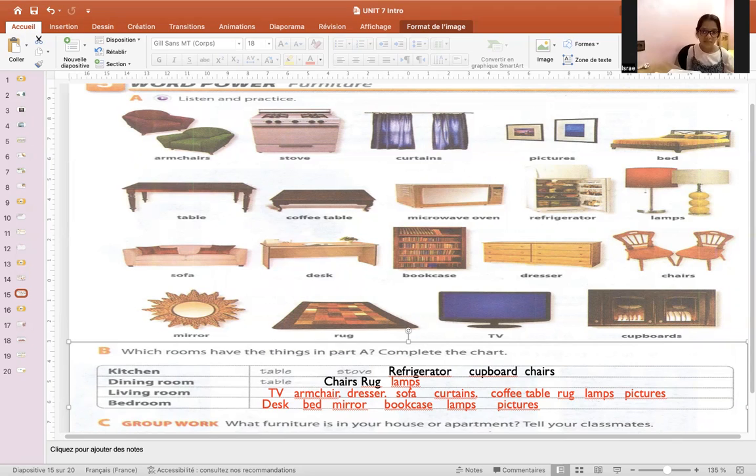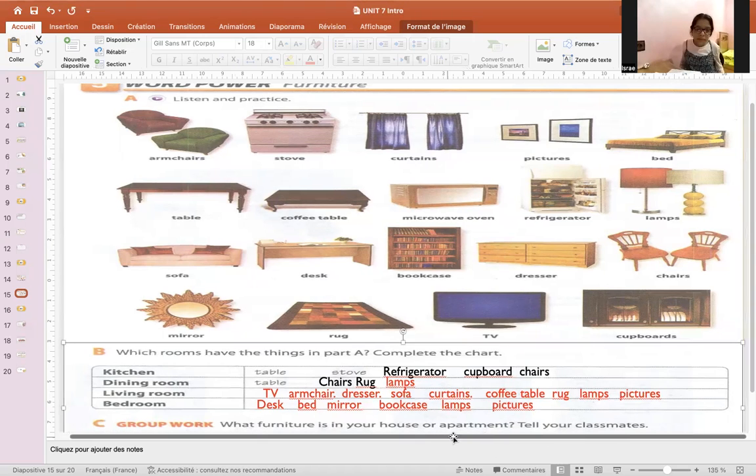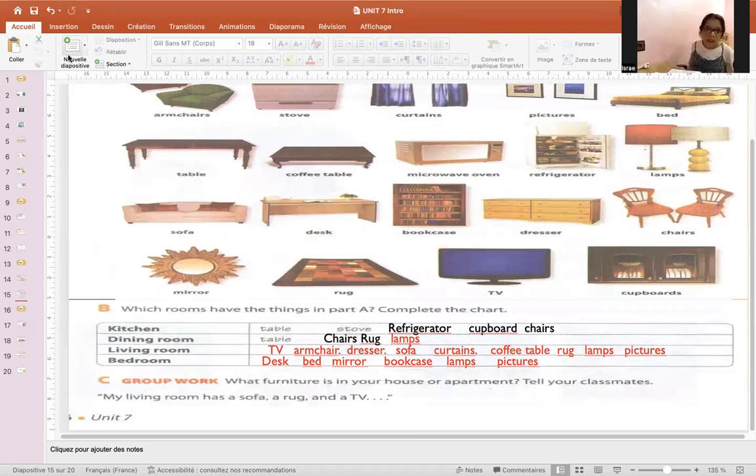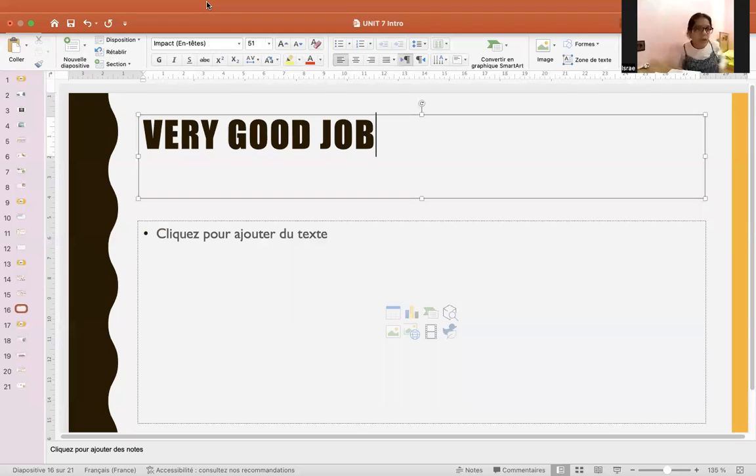But look, you don't say kitchen room, you say my kitchen has. Can you correct it in your copybook? My kitchen has, not kitchen room, because we have dining room, living room, and bedroom, but kitchen is a kitchen, no room. Very good job, Isra. Thank you for sharing with me your house furniture.